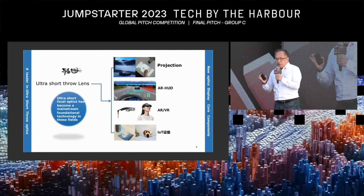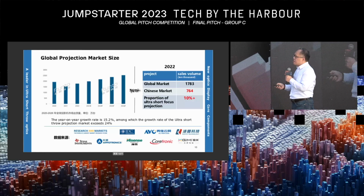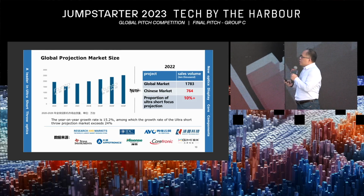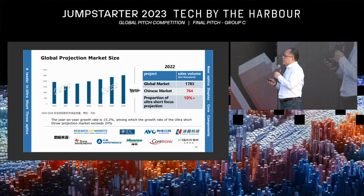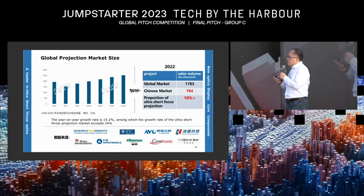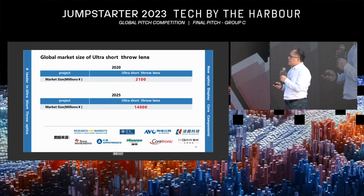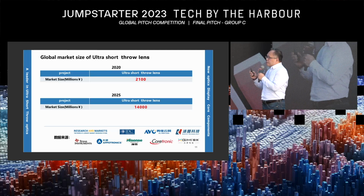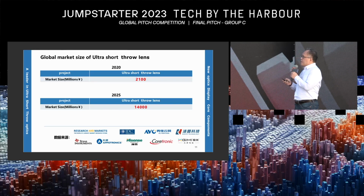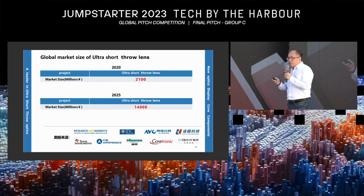The ultra short throw technology can be used in four categories of products. And this is the global projection market size. In 2022, the global market was over 17 million units, and the growth rate for ultra short throw products is over 10%. And this is the global market for ultra short throw projection lenses. By 2025, the market size will be over $2 billion.